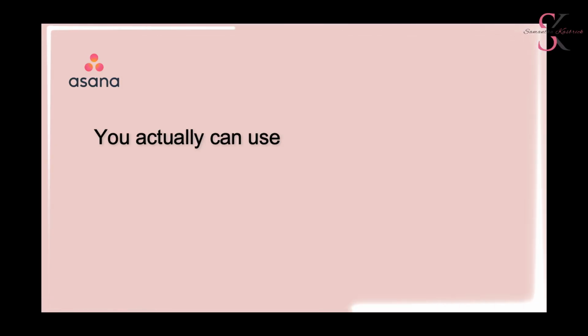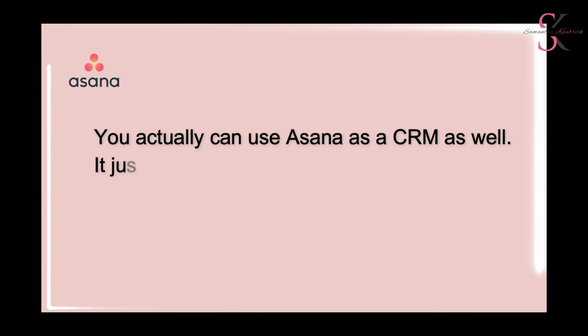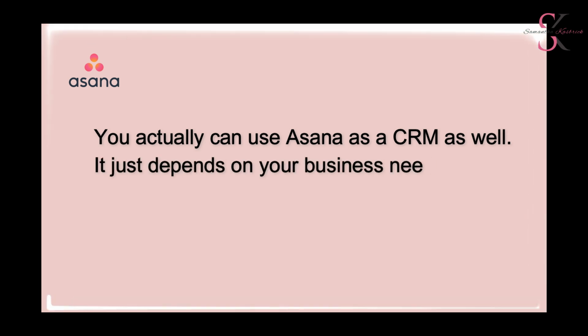Okay, now here's the twist. You actually can use Asana as a CRM as well. It just depends on your business needs. I've personally worked with clients who didn't need the extra automation and wanted to simplify their tools. I also have my business set up in a similar way.